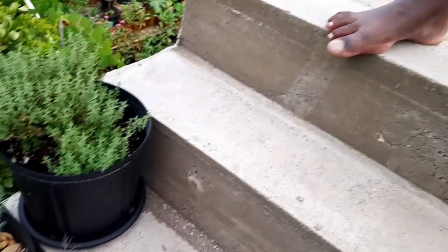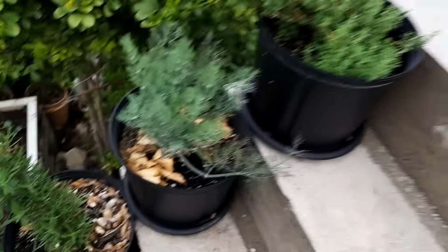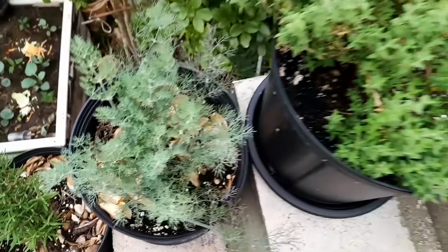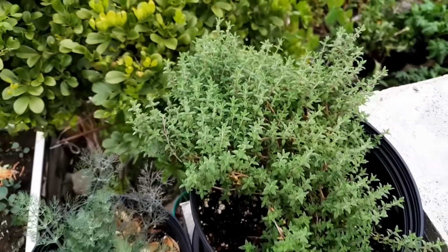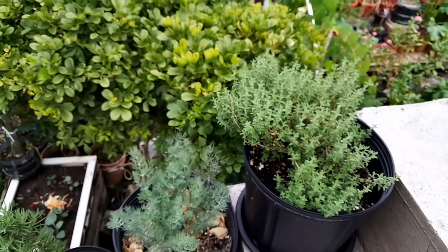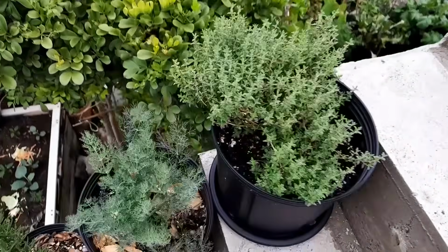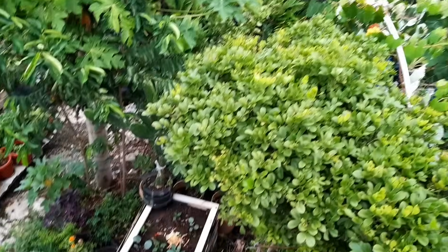Look at Steve, look across the foot. Look, nice, yeah, guys. Then this is my other dill and my other thyme. This thyme, my word, it's gorgeous. Beautiful. All right, let's get down and check out the rest of this middle section.